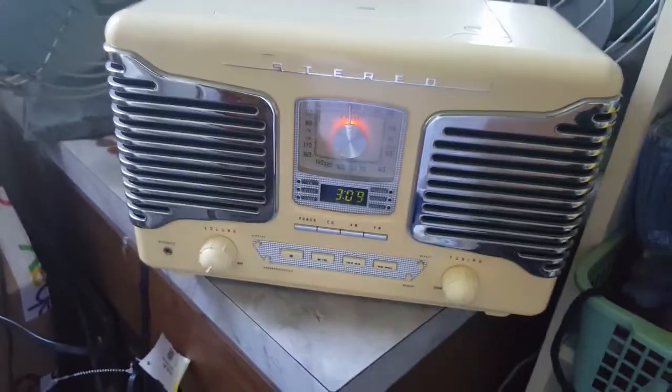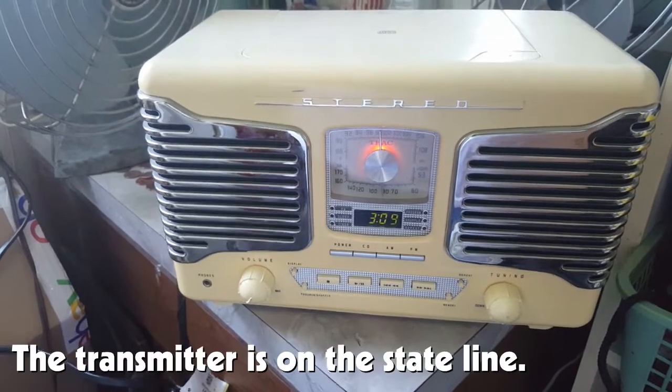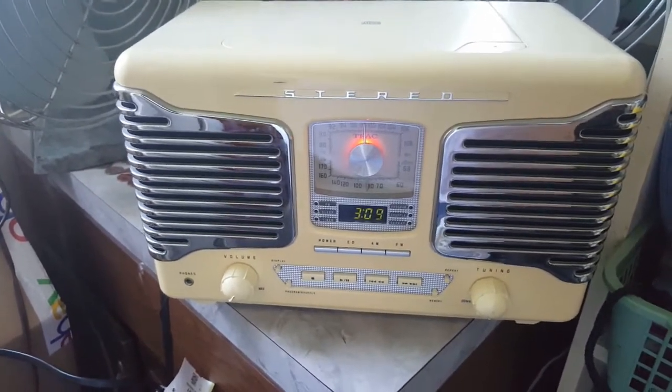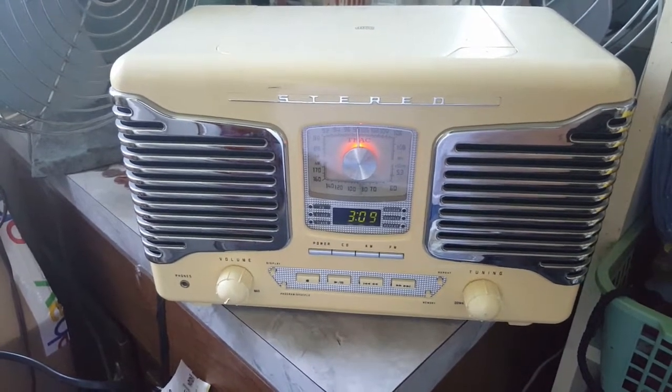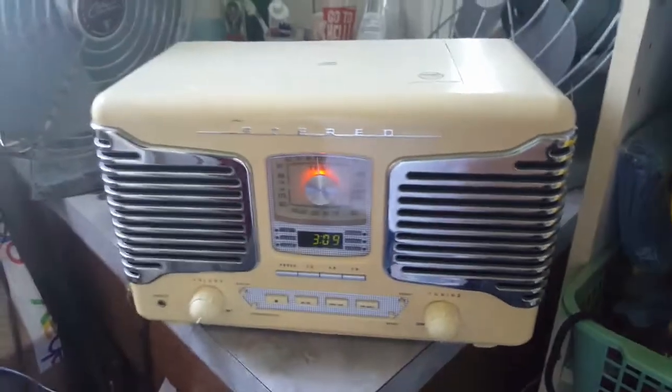Okay, I think what it could be, it's like WRND, which has a transmitter literally 2 miles from my house, is overpowering everything else. It could be possible. Of course, them playing Heart's Magic Man, that's, I don't know. I don't listen to commercial radio much.